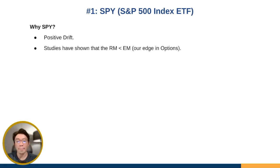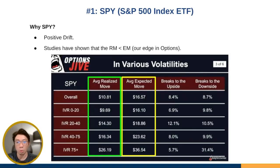Now, the second reason, and a very important one as well, is that studies have shown that the RM is less than EM. Now you might be wondering, Davis, what is RM less than EM? Are you saying that my relationship manager is less than my elderly mother? What? No. What I'm talking about is that the realized move is less than the expected move. And in fact, I've got a whole video just to talk about this. Basically, this is our edge in options. So let me show you what I mean over here.